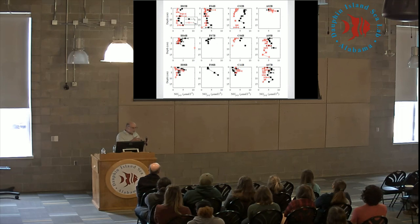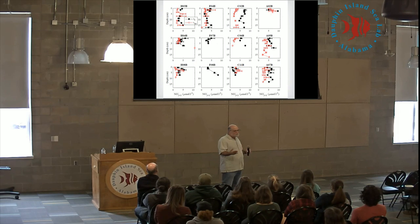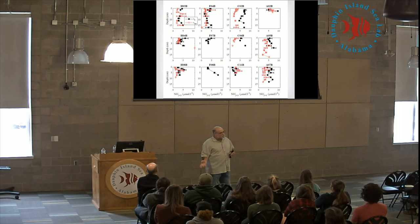During our cruises, we took a core and sliced them up right away, and this is in 2010. And then we had another set of cores that we incubated overnight to a couple of days, and we cut those up. And then we had cores that went for over 40 days like this.